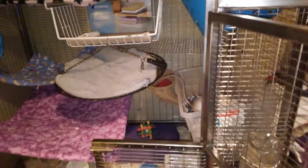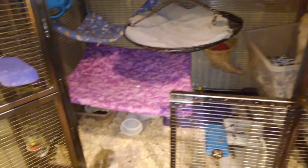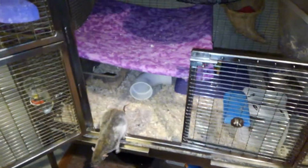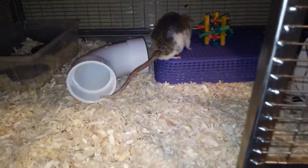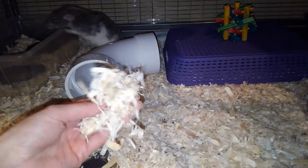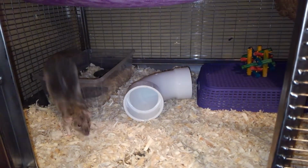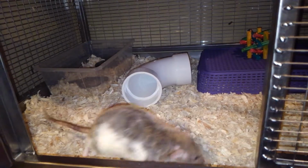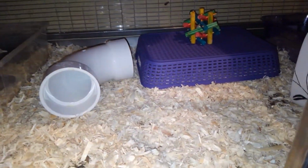Alright, so here's another cage tour. I did a few things differently with this cage from what I've done in the past. One of them is at the bottom here, I don't have any fleece liner. It's just all these shavings. It's aspen, which is supposed to be safe for rats because rats have a very sensitive respiratory system. So I thought I'd give that a try.